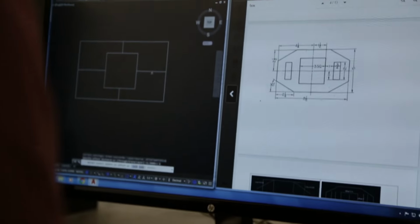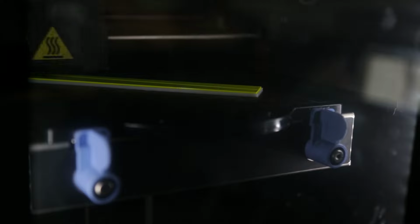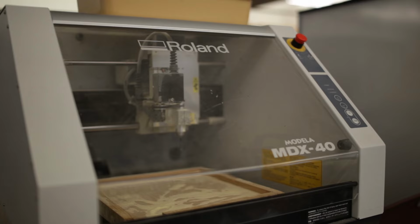I think that this room provides a lot of opportunities and advantages for CAD students because we just have new technology that's not available at all of the schools here in New Jersey, and we're using industry standards that will allow us to translate what we learn here into our careers in the real world.